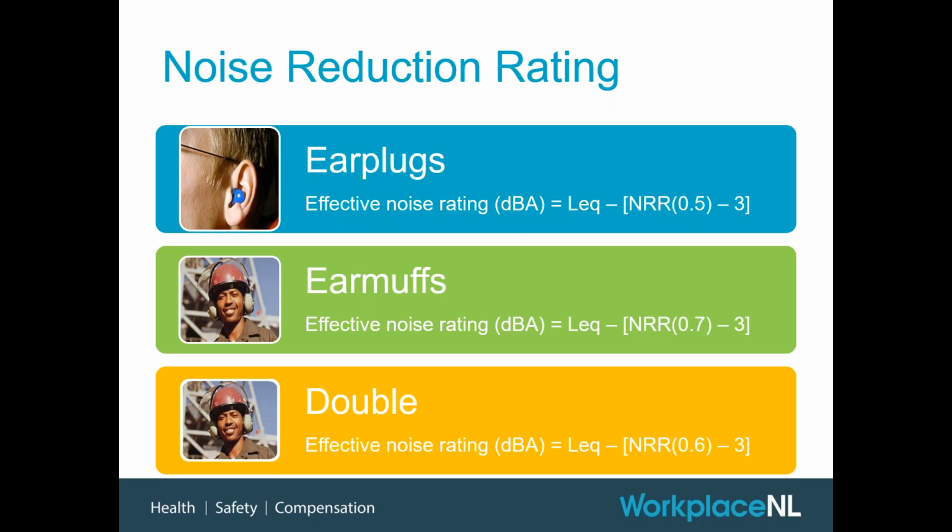So, the effective noise reduction rating for each of the types that we mentioned. Earplugs have an effective noise rating of 50%. Ear muffs, 70%. And if you wear double hearing protection, earplugs and muffs, dual protection, 60%. That's the effective rating.